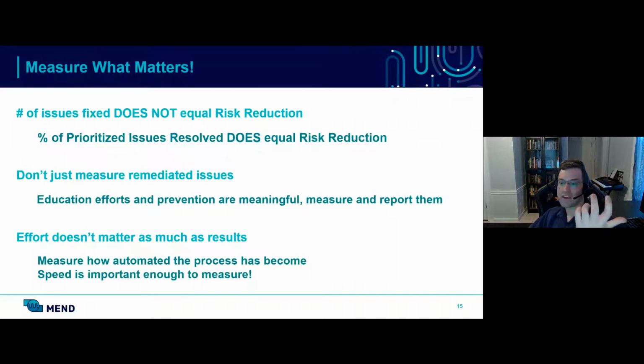Target, just like you do for most quality organizations, will have a target for automated tests. Target automatic remediation. Set goals. Measure how automated the process has become. Get that remediation line I showed you at the beginning from being flat to going up with the same amount of effort.